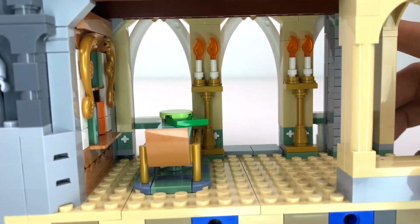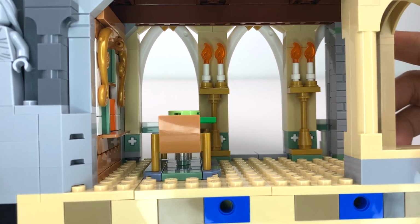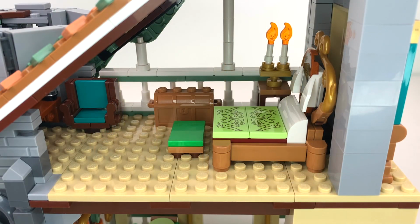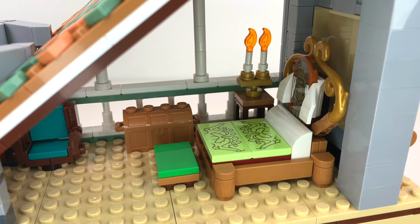And then we do have some nice candelabras at the back, not in the corner. Those also look really good, and you'll see similar builds scattered throughout the rest of the set. The upper level has a ton more detail though. This is Frodo's bedroom where he recuperates after being stabbed. You have another similar candle build in the corner.